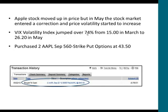So I wanted to protect those profits I had in Apple, so I went ahead and purchased 2 of the Apple September 560 strike put options at $43.50. So by purchasing these put options, I purchased the stock at $339, but the value of my stock can't go below $560. So by purchasing the puts, this puts a floor in the value of my stock. Even though I purchased it for $339, it can't go below $560 by purchasing these puts.